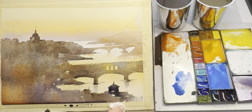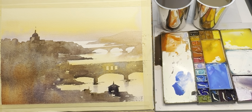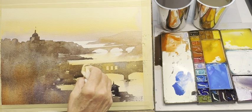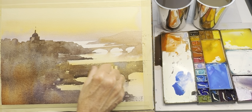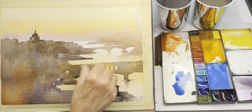So everything's okay. It's pretty much what I was aiming for. I'm hoping this was helpful to you. What I'm trying to demonstrate here is ways of distilling what's really critical from a scene, whether you're painting from a photograph or from real life. It's the same exercise, just feathering that in.